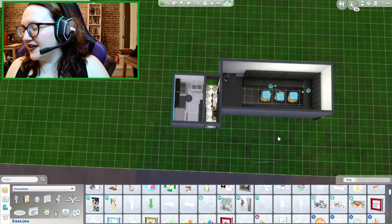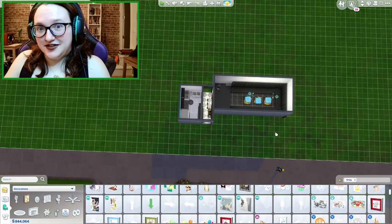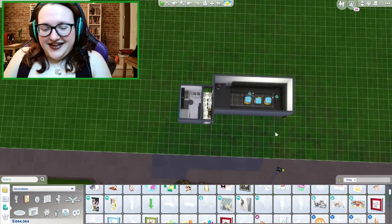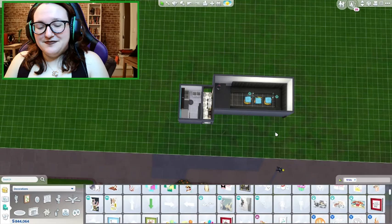Okay, let's roll for the next room. Let's make it a dining room. Okay, we're rolling for the dining room. Wish me luck. 3, 2, 1. 10! Okay, 10 by what? 10 by 5. The dining room is 10 by 5.